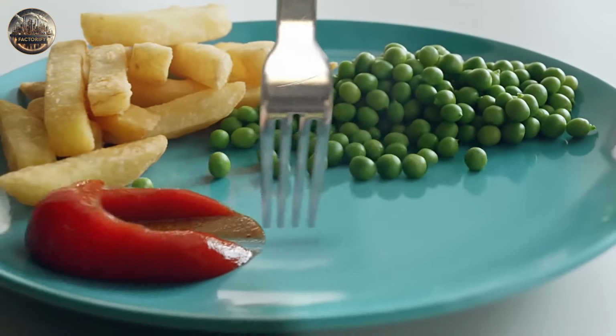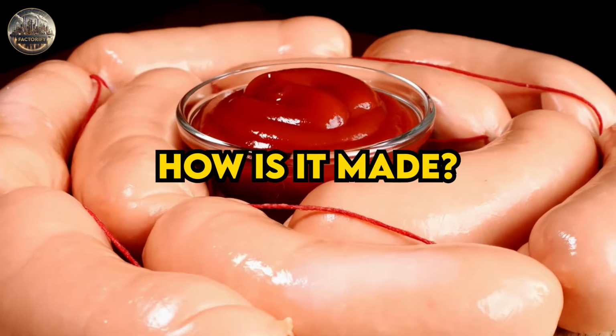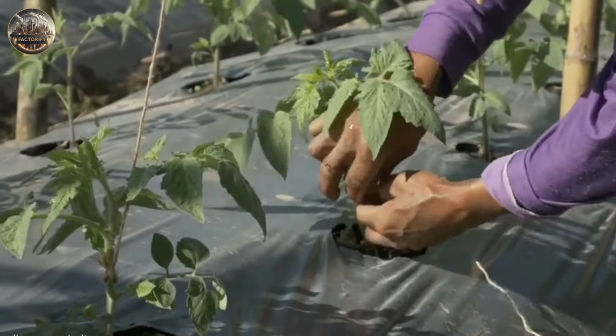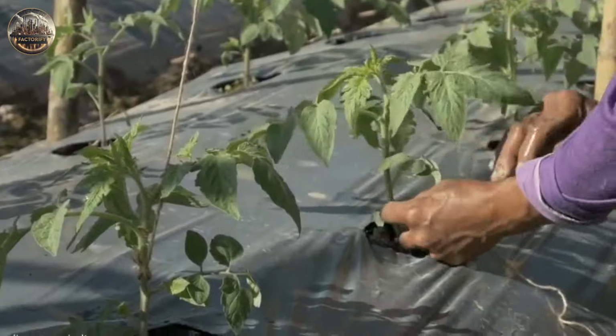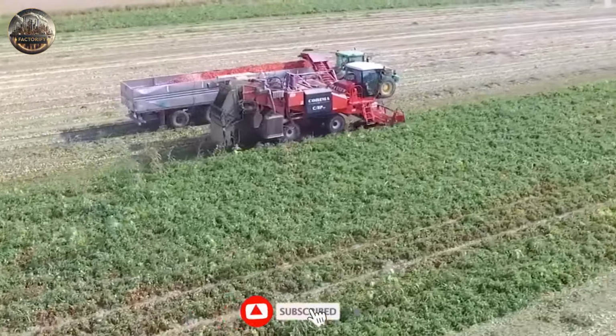Today, the ketchup industry generates $35 billion in revenue. So, how is it made? The journey begins in the sprawling fields of tomato farms where row upon row of tomato plants stretches as far as the eye can see.